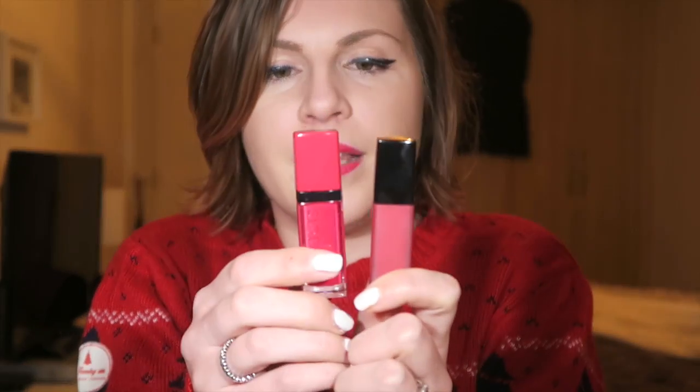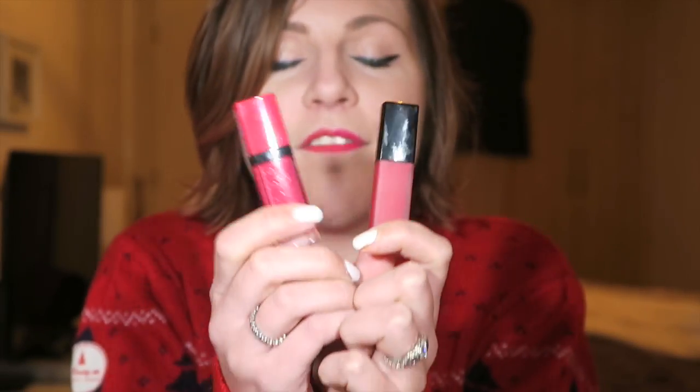So really pitting them against each other, they are very, very similar. They've worn away very similarly. I mean, they are both so dry. I can feel really rough, flaky edges. It's horrible. So neither is better than the other, but one is considerably cheaper, and that would be my final thoughts. Yeah, these are nice.